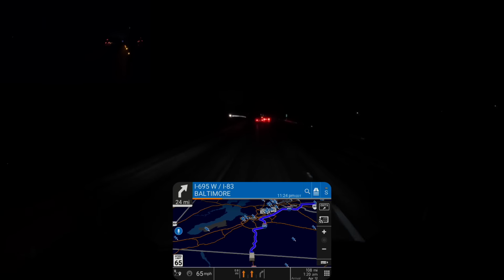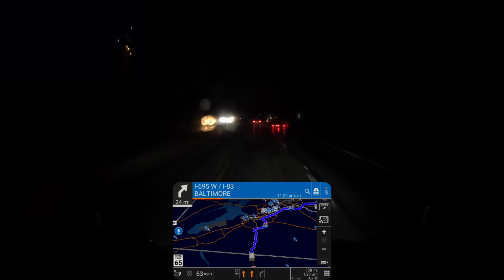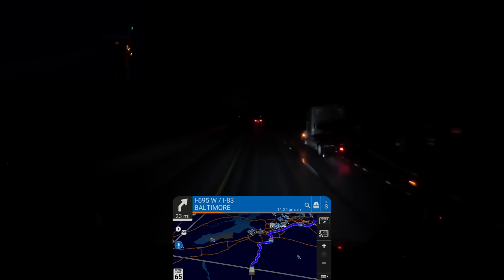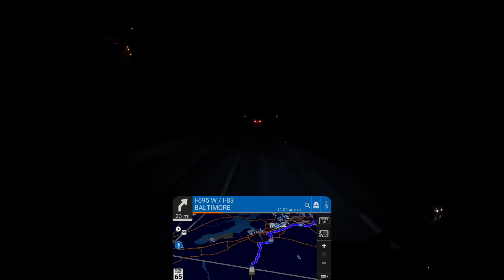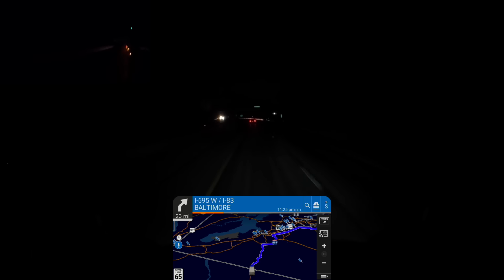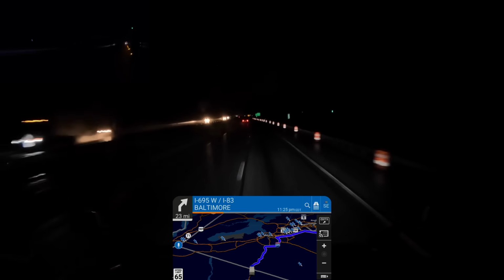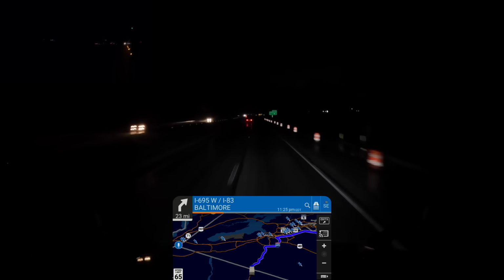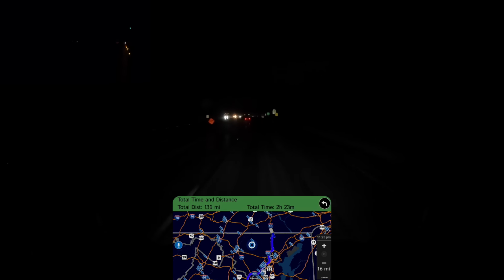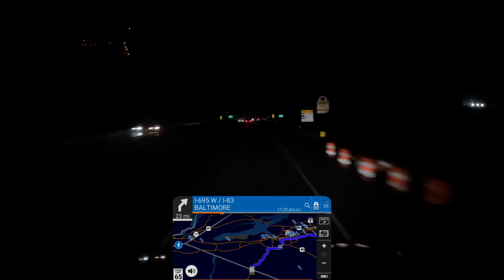Continue on this road. Alright, ladies and gentlemen, we are about to cross into the state of Maryland. We're at mile number 0.6, so we're only 0.6 miles from the state line. The local time is 11:25, temperature 63 degrees. Continuing our journey to Manassas, Virginia, 108 miles away. Crossing border, entering Maryland.